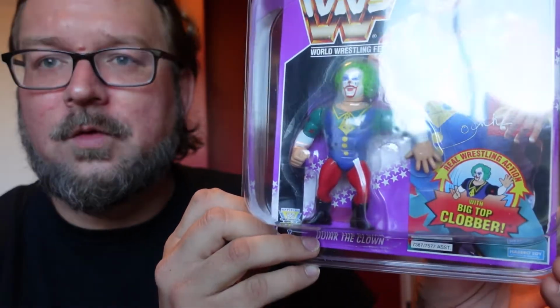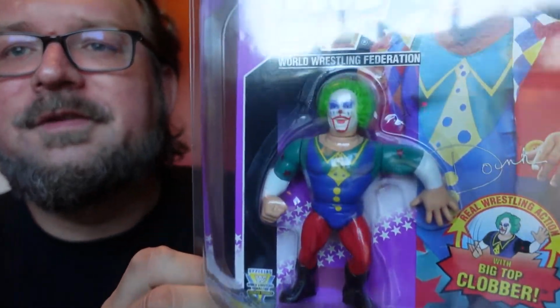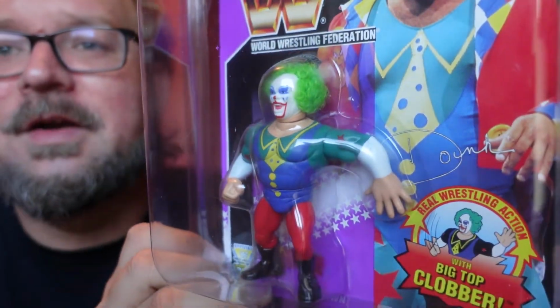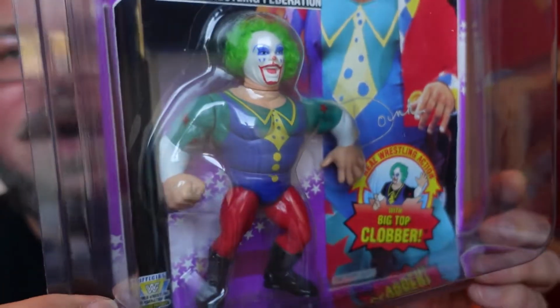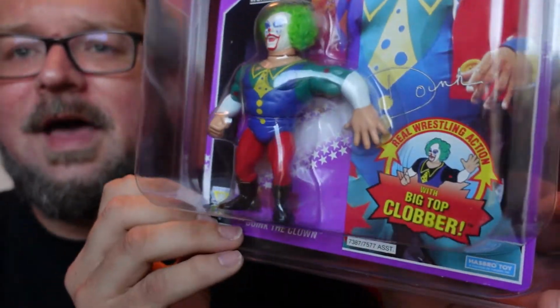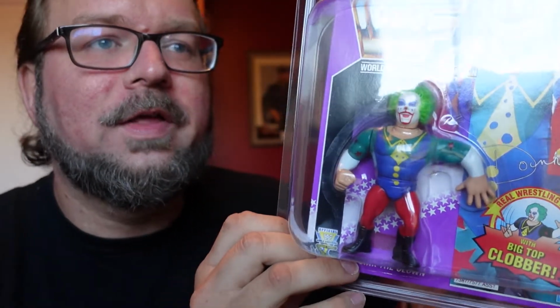Now, Doink, who's one of my favorite WWF superstars of all time, this was the only figure in the series that actually had hair, you can see, and it's somewhat of a caricature or cartoon of the superstar. He has that one really big hand, much bigger than any human would really have. So it's sort of a gimmicked figure, if that makes sense.